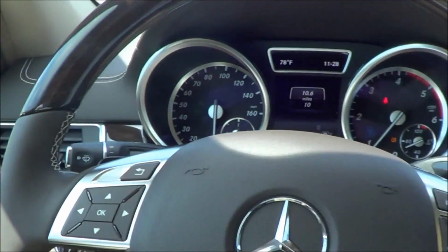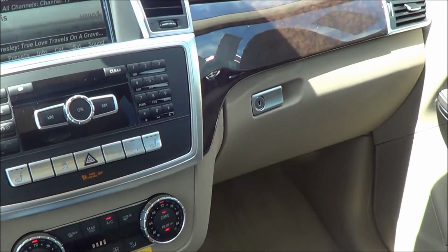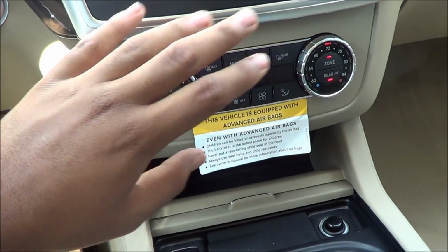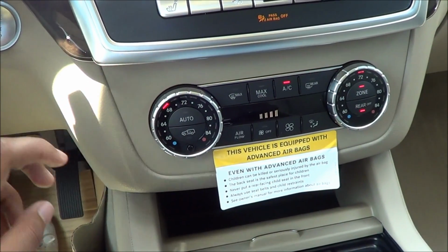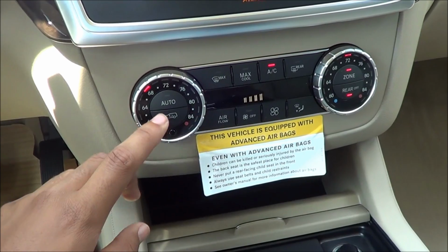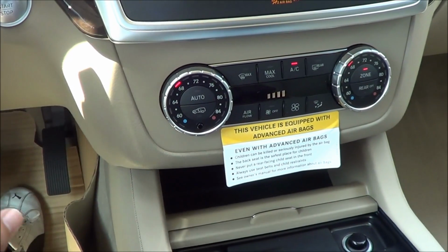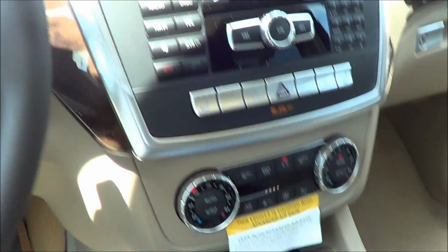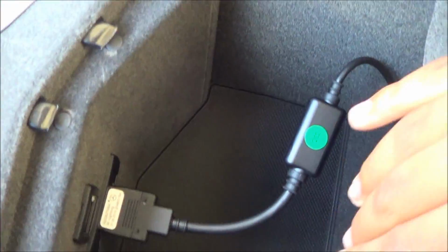Now, build quality and materials are, of course, excellent. Nice stitching, soft touch materials everywhere, in places you expect them, and in places you really don't expect them. Now, you do have tri-zone automatic climate control, dual zone up here, of course. And here's your different temperatures and your different zones. And it's actually very ergonomically correct. Very simple, easy to control knobs. Now, coming to your center console, it's nice and stitched and soft to the touch, of course. But you do have a USB port, and it is lined with felt.